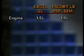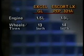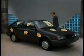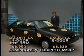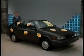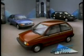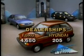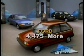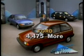The XL's 1.5-liter engine is smaller than Escort's 1.9-liter engine. So, with Hyundai, you get less power, smaller wheels, and smaller tires, less passenger room, less cargo room. Now, the XL GL may be a little less money, but then it's a little less car. Now, make that a lot less car. And should it be necessary, service is available at over 4,600 Ford dealerships. As of November '88, that's 4,475 more dealers than Hyundai has.